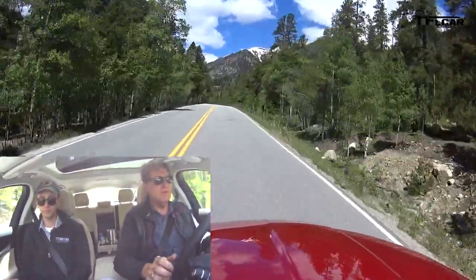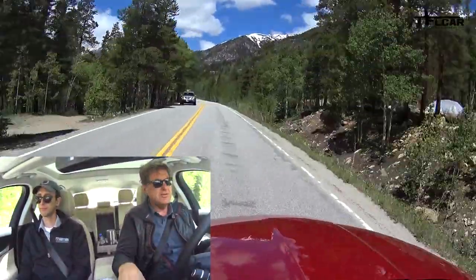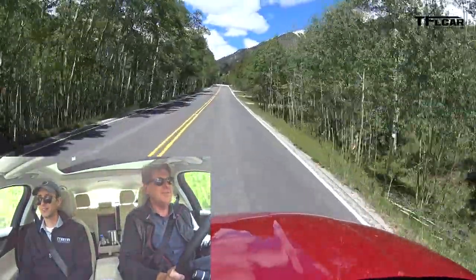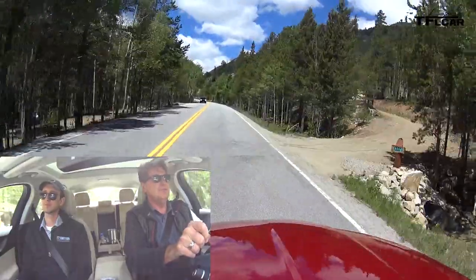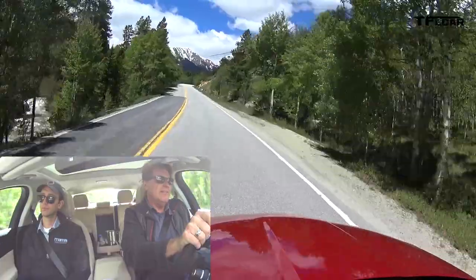I've got it in sport mode, which means that the car changes the suspension around a little bit. It changes the shift points. It makes the electric steering, it makes the wheel heavier, if I'm being honest, right? But it's very tossable. I mean, it's very neutral. It inspires confidence. I feel like I have no issues with these somewhat tight turns. And the car likes to dance, dude.